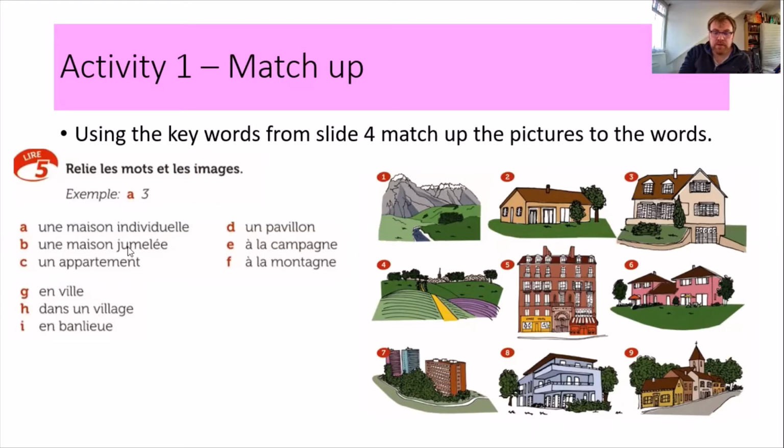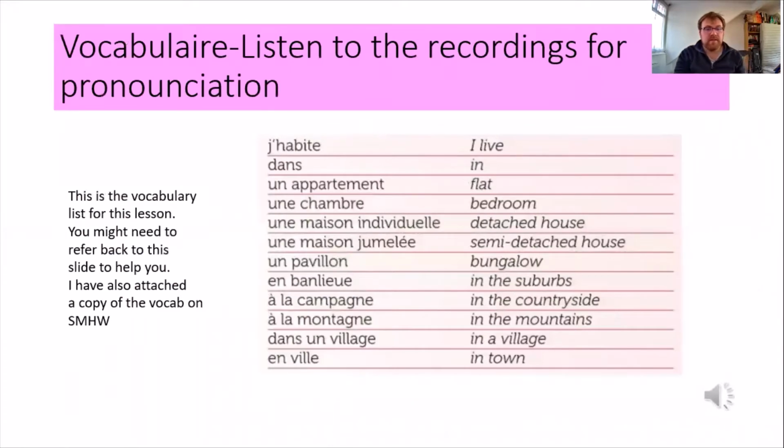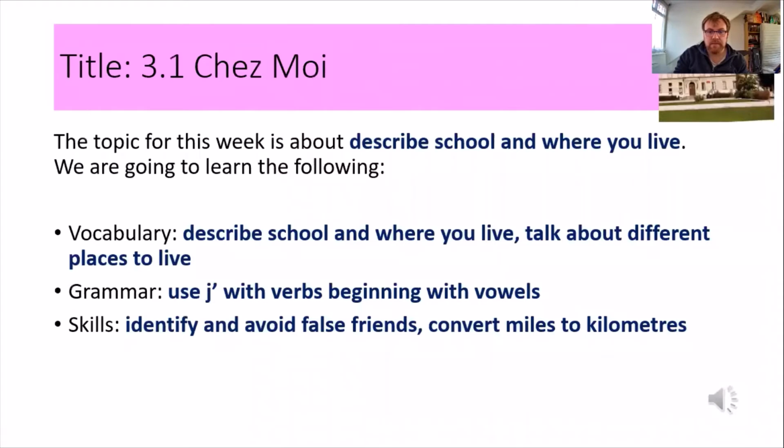Key vocab for today. Let me go back a slide. That's better. So, today we will be looking at where you live. Previously, we looked at school. So we're going to be focusing on where you live today and that key verb, j'habite, I live.